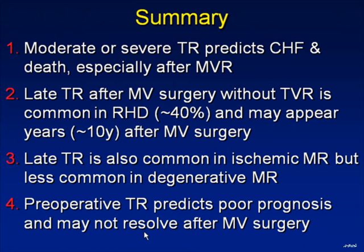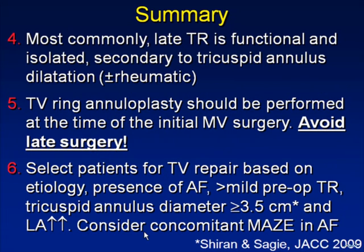So in summary, moderate or severe TR predicts heart failure and death, especially after MVR. Late TR after mitral valve surgery without tricuspid valve repair is common in rheumatic heart disease and may appear years after the surgery. Late TR is also common in ischemic MR, but less common in degenerative MR. Preoperative TR predicts poor prognosis and may not resolve after the mitral valve surgery. Most commonly, late TR is functional and isolated secondary to tricuspid annular dilatation, plus or minus rheumatic changes.